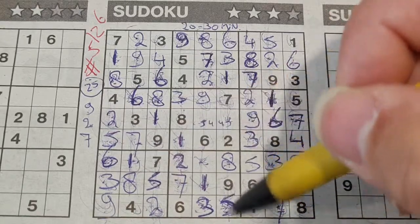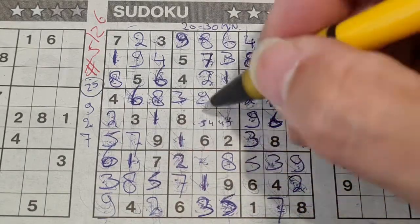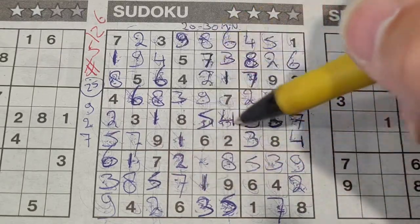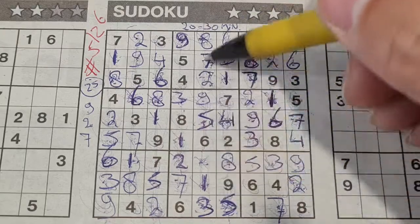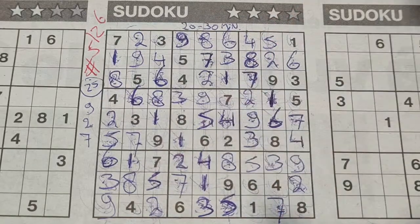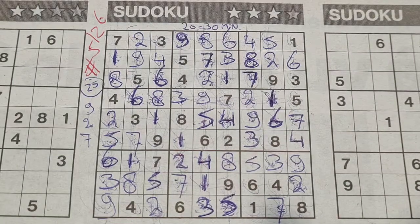4 and a 5. We have a 5 in this column, so no 5 there. 5 should be here, and the 4 goes there. 4 in this column, 4 in that column, so in the middle column, the only place left for the 4 should be there. Finished in 19 minutes. Wow.